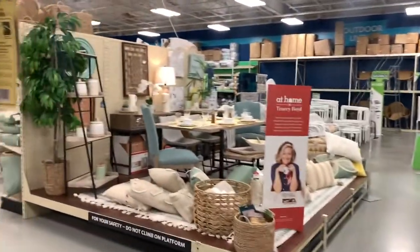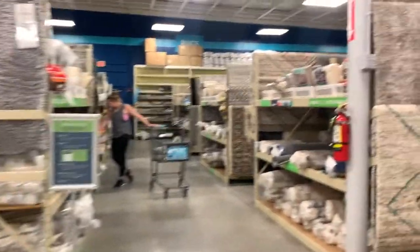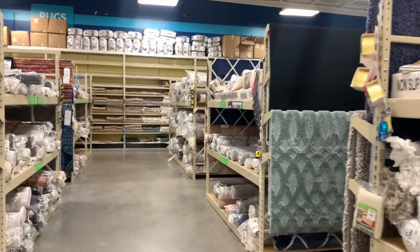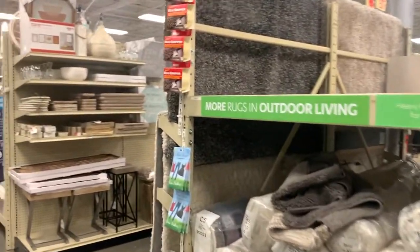So yeah, they've got probably hundreds of rugs here. The discount mats are over here, and then the area rugs are up front. So I'm just gonna shop around, take a look, and see what I can find, and find a restroom. I think that's what I'm gonna look for first. No idea where it is.